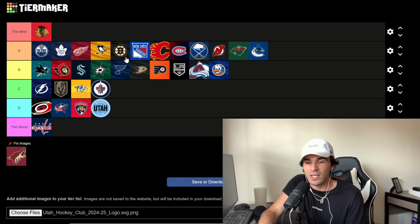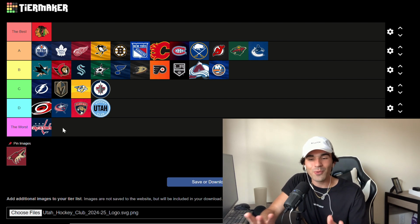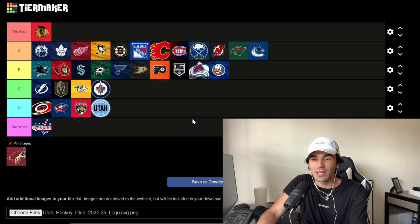I think that this is kind of the upper echelon jerseys for me, respecting the original sixes while having some newer ones that just have some really clean jerseys. These are sort of like the innovative ones that have some great designs, but they're not my favorite. Then the average jerseys, the below average jerseys, and then the worst. I think I'm pretty happy with this rendition of my list, but let me know what you guys think.